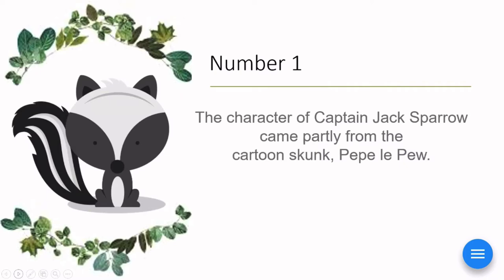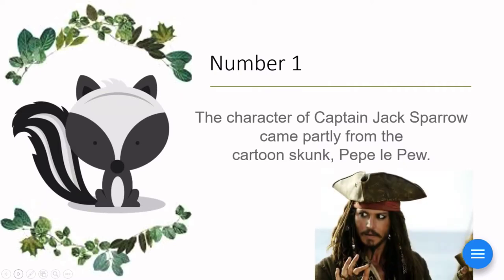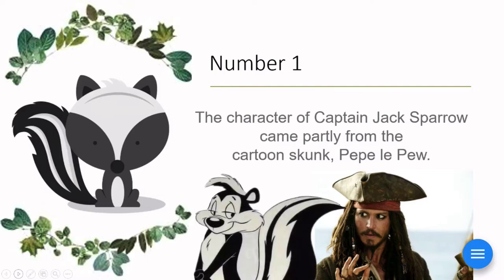And number 1, the character of Captain Jack Sparrow partly came from the cartoon skunk character Pepe Le Pew.